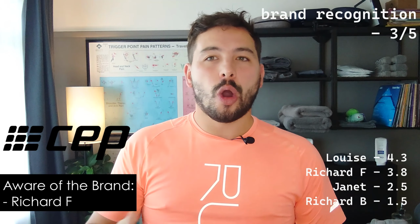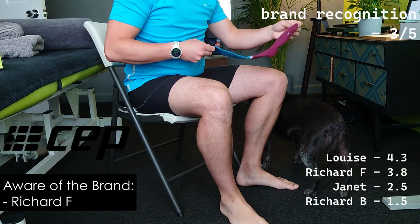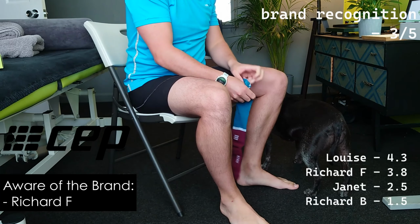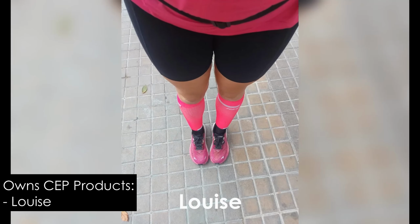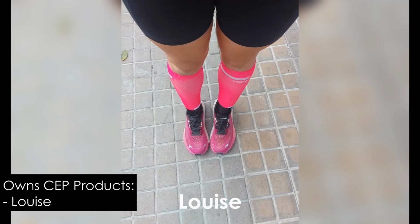Richard F and Louise both have seen CEP before, with Richard F saying that he's seen them on other reputable online retailers and also having seen them in running magazines. This then made him a little bit more familiar with the brand and therefore maybe thinking, oh well, it can't be that bad if some of these stores stock them. He also noted that he was unaware of any bad press that CEP has. Louise, on the other hand, out of the four, was the only one who's actually tried and tested CEP products before and hence gave good scores for both brand recognition and reputation based on those good experiences she's had.